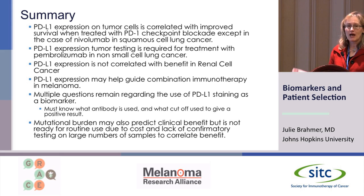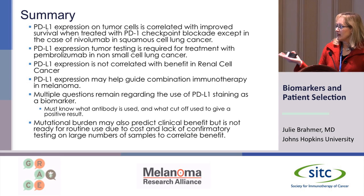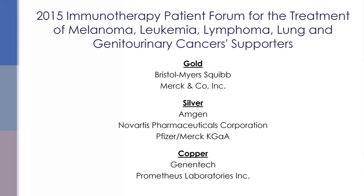So it's not an absolute thing that you absolutely need your tumor tested for PD-L1, because there is so much that can cause a test to be negative. We need to know what antibody is used, how sensitive it is, what cutoff is being used, and where the biopsy was done. And I think potentially in the future, mutation burden might be some of the answer for some of our patients, but it's not ready for prime time.